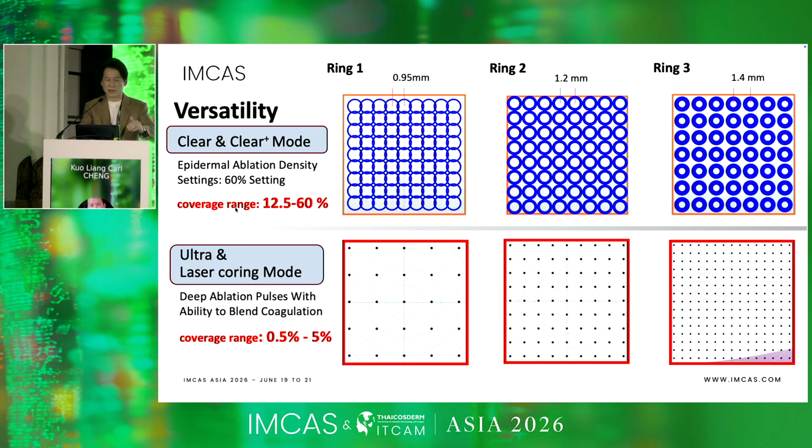When it comes to the deeper abrasions, such as ultra and coring, because it goes deep, the coverage is less than 5%. When it comes to the superficial coring abrasions, the coverage can range from 12 to 60%, and this is most useful when a topical drug is combined.